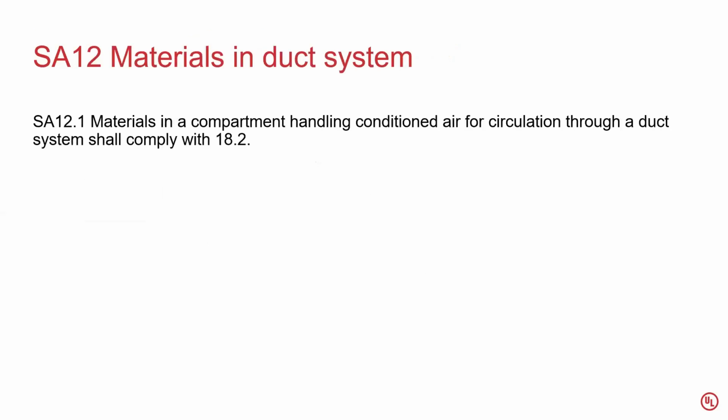Next slide. So, materials in the duct. When you look at the building codes, they require any non-metallic material in that duct space to meet NFPA 90A in the US. In there we have requirements for smoke and flame ratings, and the code requires testing to UL 723 or UL 2043, which gives you a smoke and flame rating.